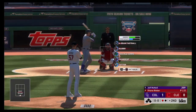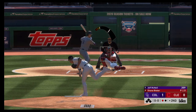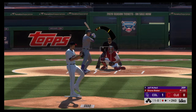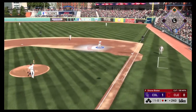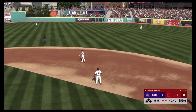That is better. So the bases are empty with one man gone. And that'll bring in Jeff McNeil. Fastball too high to start him out here, 1-0. Pitch is popped up. Santana waits on it. He hauls it in without any trouble, and there are two away.